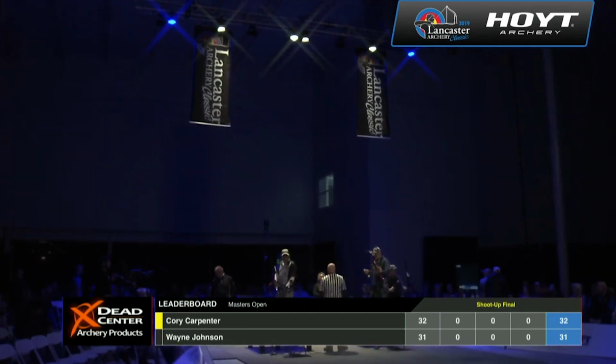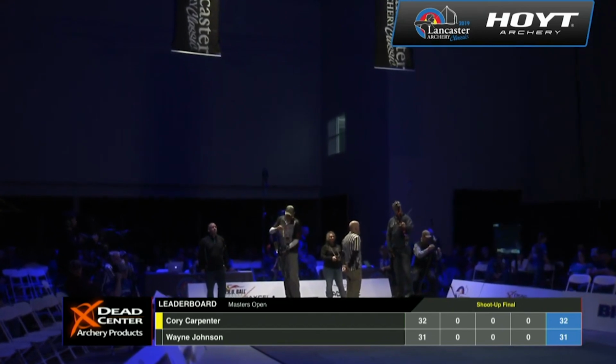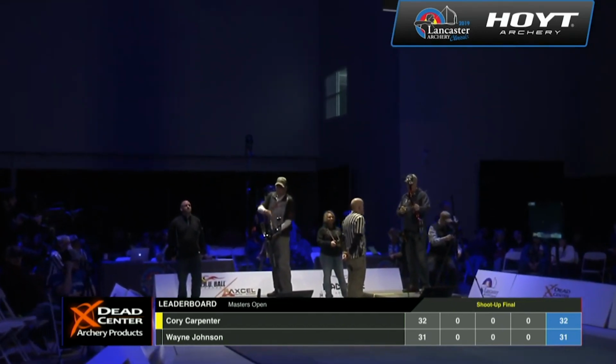Great look at our venue there. It's a little bit of a change from last year. We moved to a different part of the building where we can control the lighting and the sound quite a bit better.